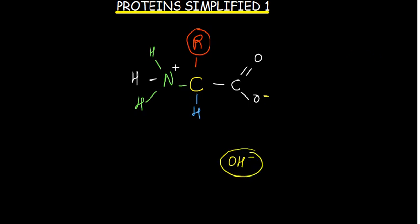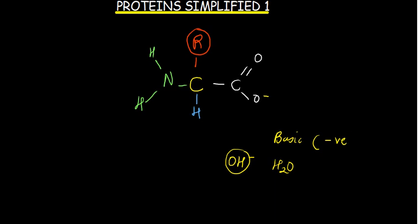So what is going to happen is this hydroxide is going to react with this part which is positive, gaining 1 hydrogen. Because of that gain in hydrogen, you are going to have this hydrogen out. So the charge is also going to drop by 1 because you've lost 1 hydrogen. And that is going to form a water molecule because you have got a hydrogen reacting with a hydroxide. So in basic conditions, the amino acid is going to remain with a net negative charge.